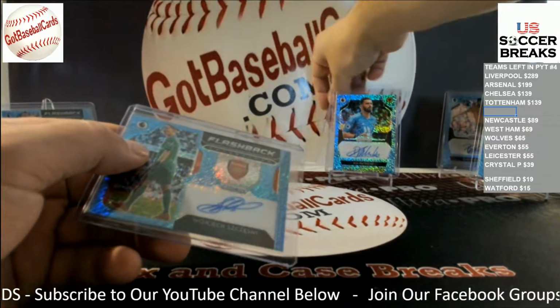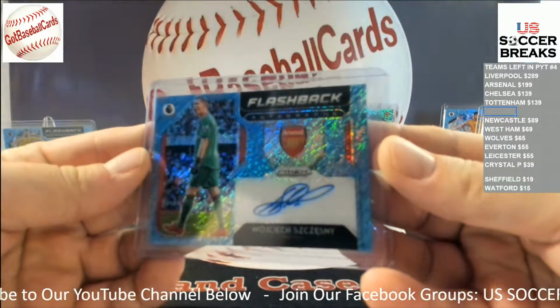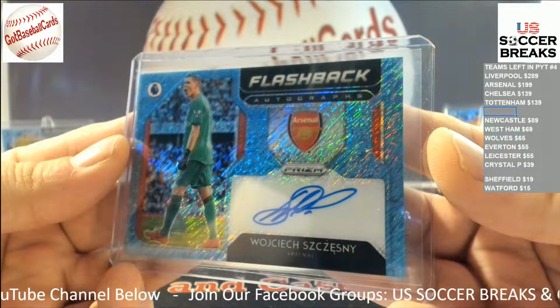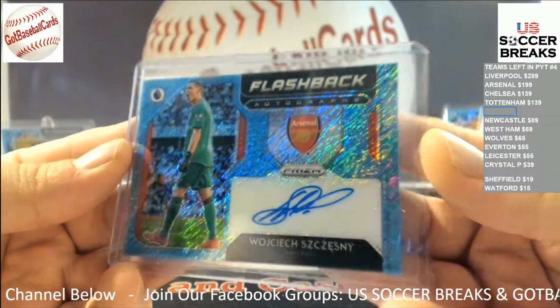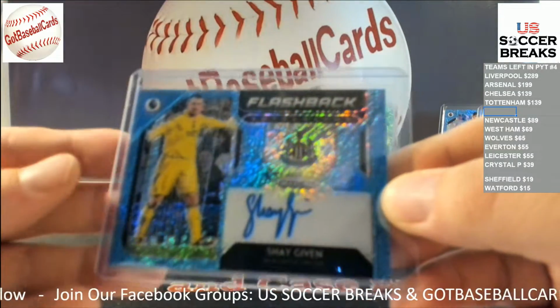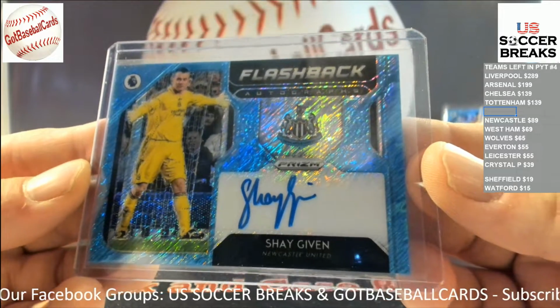And we had 2 flashbacks. Flashback autographs, Chesney for Arsenal. And then also had Shay Given, couple goalkeepers for Newcastle.